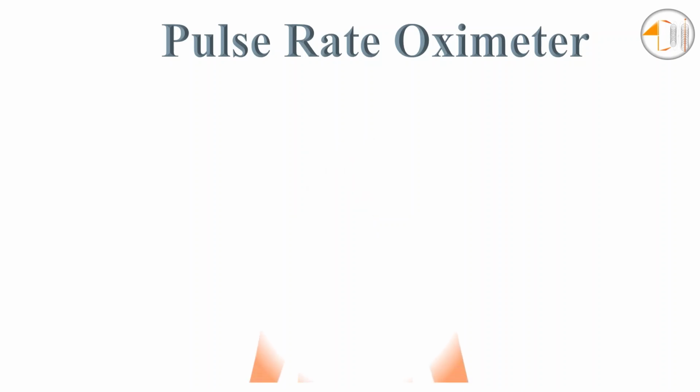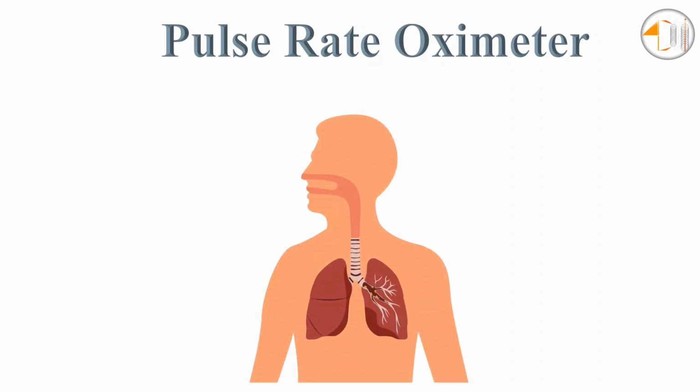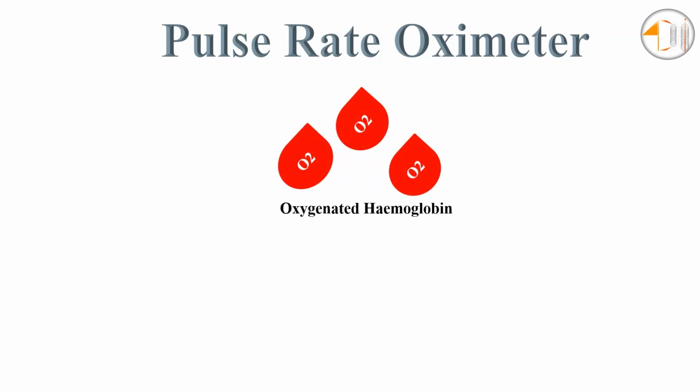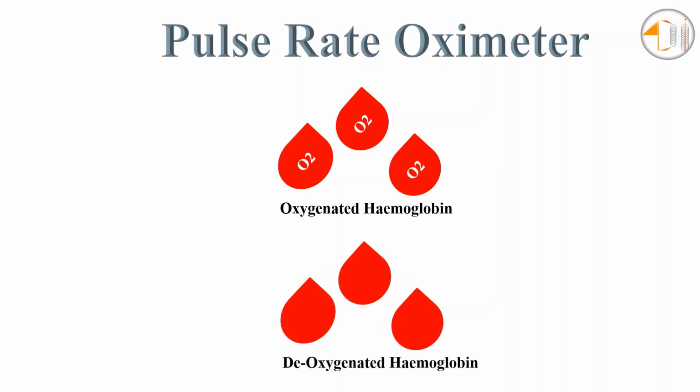As we know, we need oxygen for our survival. We inhale it from our surroundings and it reaches different parts of our body with the help of blood. In blood, a protein named hemoglobin is responsible for carrying oxygen, and if this protein lacks oxygen, then it is called deoxyhemoglobin. So, the more the oxygenated hemoglobin, the more is the percentage of oxygen in the blood, and thus the more is the saturation level of our body.